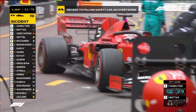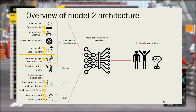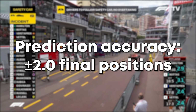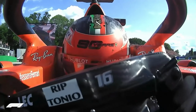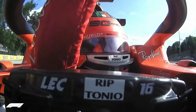We adopted a similar model structure as that of Model 1, but we included input features that concern the current position, tire, and pit stop decision at the moment the safety car is deployed. We evaluated that the second model's average error in predicted final position is contained at plus or minus 2.0 positions. We can conclude that the model predicts the final position accurately. Hope that this model helps Ferrari score higher in the next seasons.